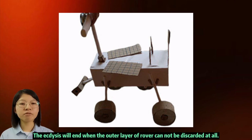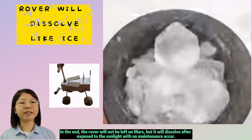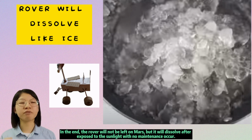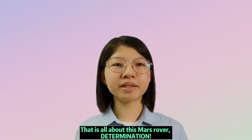The ecdysis will end when the outer layer of the rover cannot be discarded at all. At the end, the rover will not be left on Mars, but it will dissolve after being exposed to sunlight with no maintenance occurring. This is all about this Mars rover, Determination.